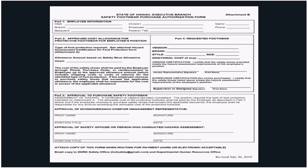Okay. Once the form is completed and the employee has purchased their shoes, then we ask the departments to assist us with providing a copy of the purchase authorization form attachment B with attachment A so that we can develop a database of shoes that employees in state agencies wear.